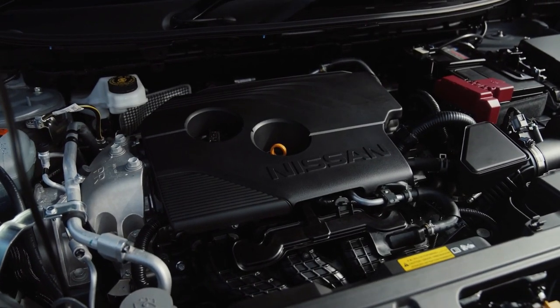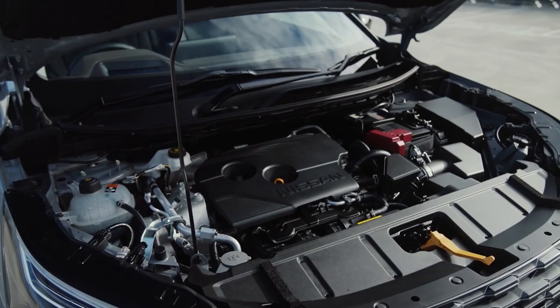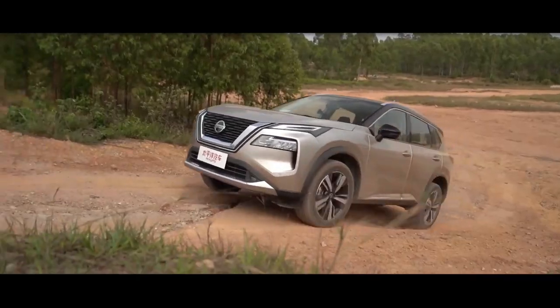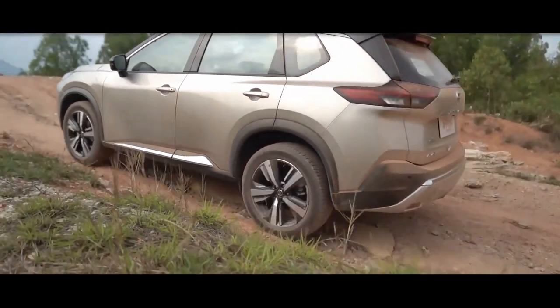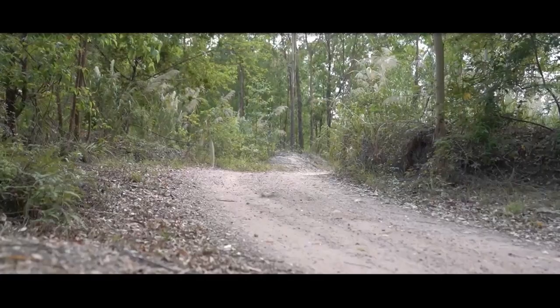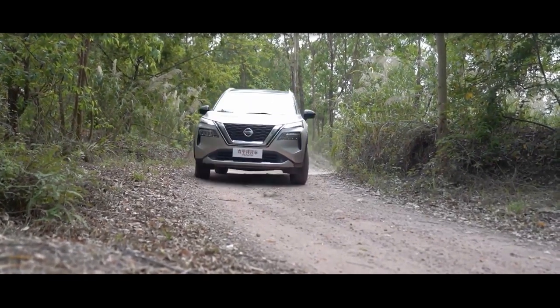Nissan claims that the 2.5-liter engine now produces 135 kilowatts and 245 newton-meters of torque, up 9 kilowatts and 19 newton-meters. The towing capacity has increased by 500 kilograms, or 1,102 pounds, to 2 tons, or 4,409 pounds.